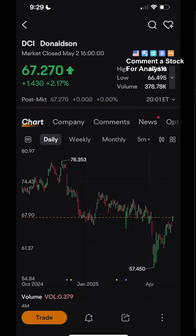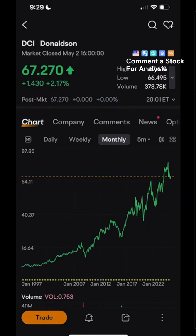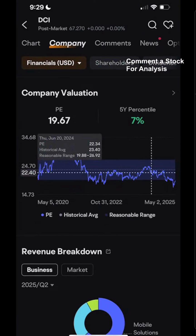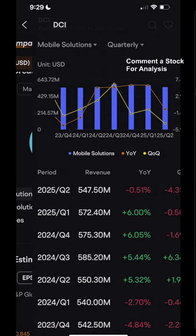Let's check it out. This is Donaldson. I have never heard of this company before, but let's check them out. So let's see. They're trading at 19 times net income. So historically, a very low valuation. What do they do? Mobile solutions, huh?